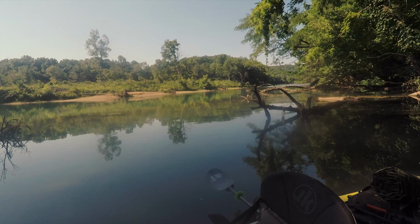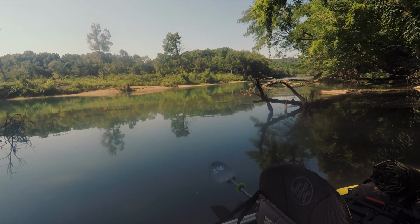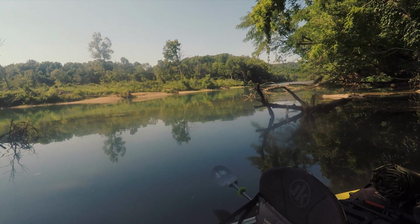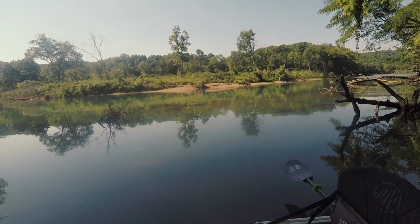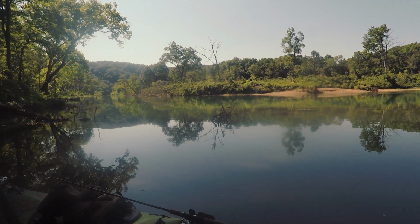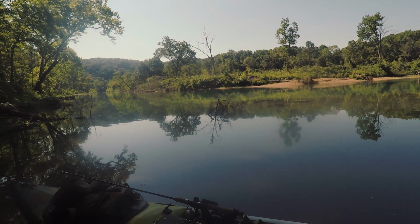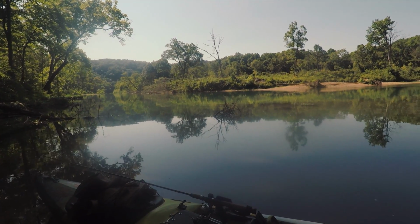Okay, I've got the fishing pole rigged again, and I think I'm going to fish this big deep hole right here, and then I've got a few more miles to paddle before I get to the next camping spot. Maybe 5 miles, 6 miles. You can just see the fish jumping in the water, so they're definitely feeding.